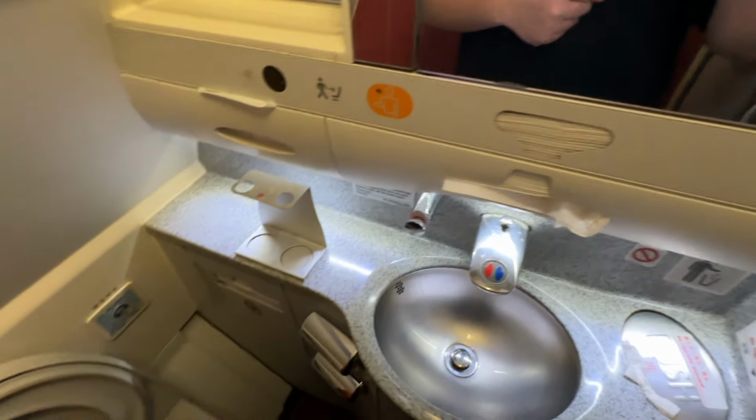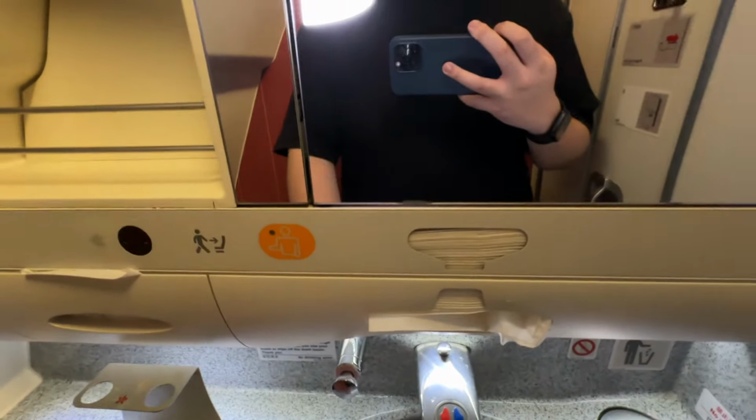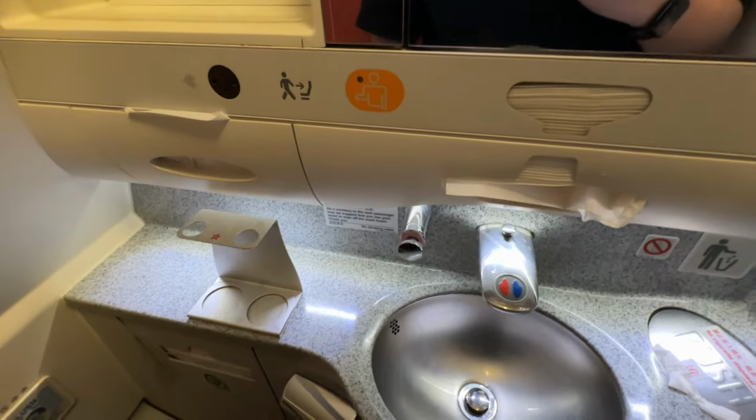5 minutes after takeoff, finally the seatbelt sign is off. So I am currently at the business class lavatory of the Airbus A330 of Hong Kong Airlines. It's pretty much the same as economy class, nothing here. No amenities, nothing. It's just simply soap, tissues and normal stuff. Nothing special, but still clean with the same wallpaper as economy class.